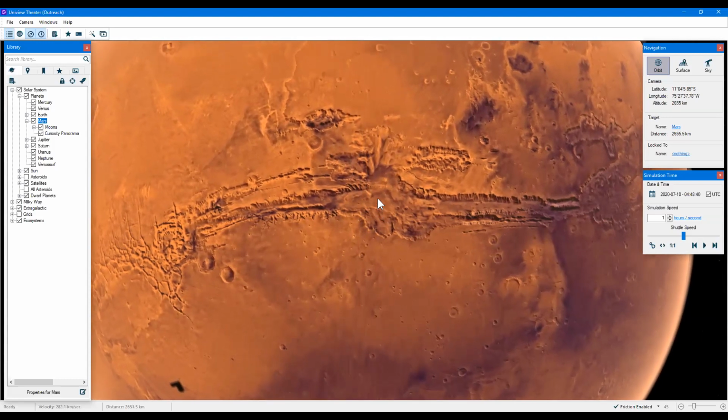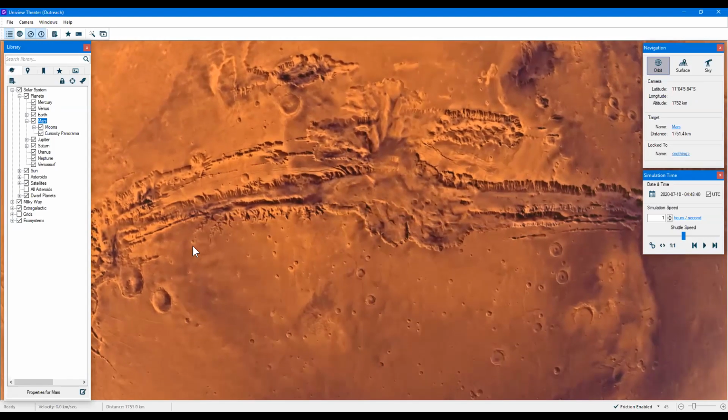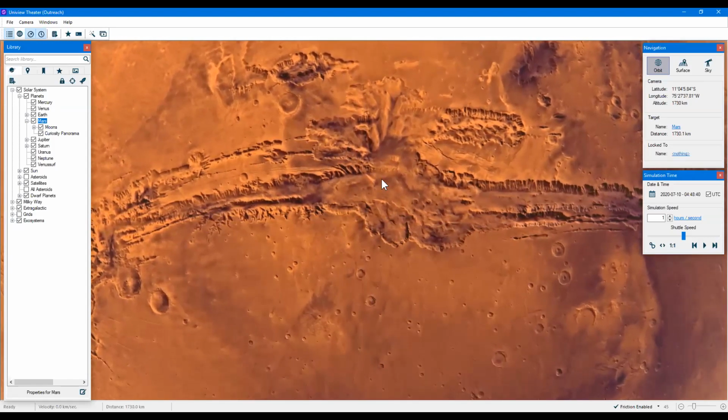And what we're going to do now is zoom in even more. And you'll see here, we have this large canyon. This canyon stretches the length of the United States. So you could travel from New York City to San Francisco all throughout this entire large canyon.